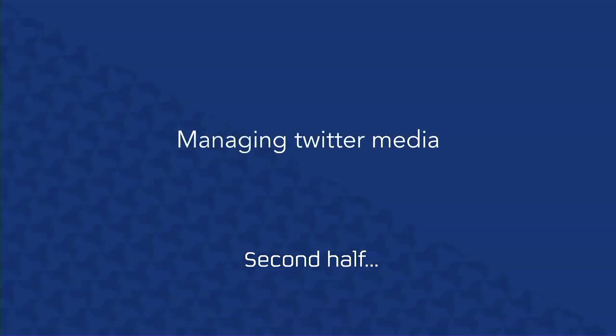So the other thing I wanted to take a look at was another off-the-shelf piece of work that we used and then integrated with. Essentially this was managing Twitter media. As a bit of an overview, all Arsenal players tend to have a Twitter account. Arsenal themselves has their own Twitter account, and obviously players are continually communicating about the games, about events around the games.